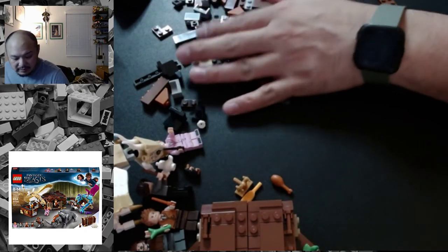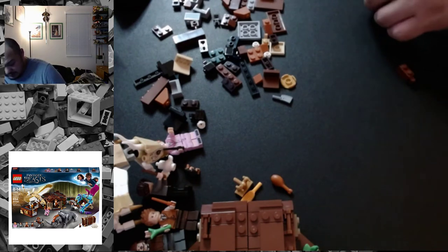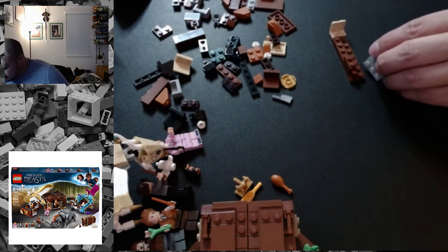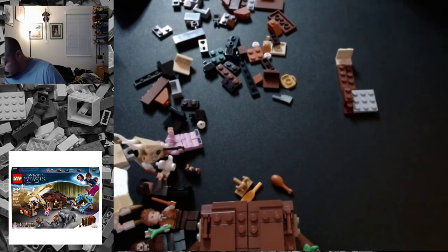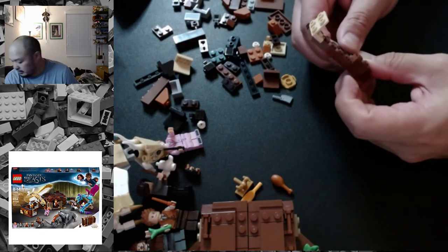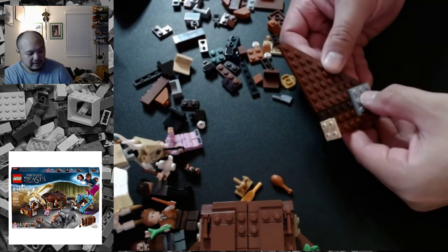One of these, and one of these, thusly, and one of these, which will go right there, right there. Then a longer one of these. I'm hoping I got the right one. There you go. Our handy dandy triangle thingy. We'll connect here.